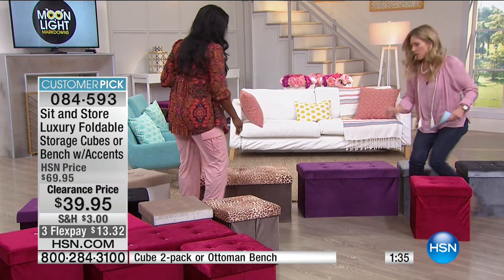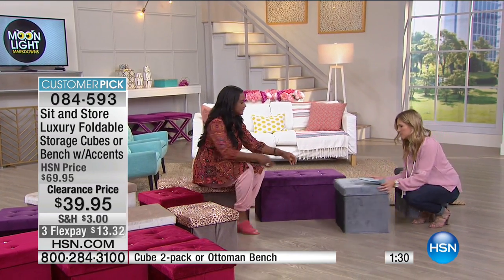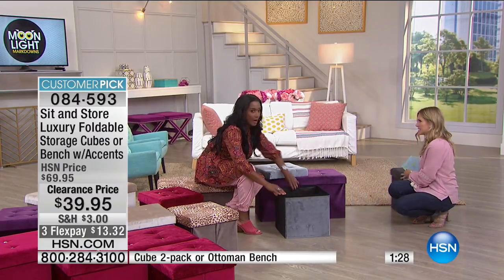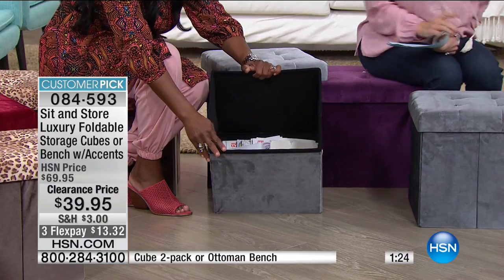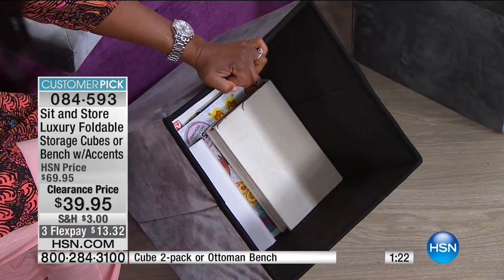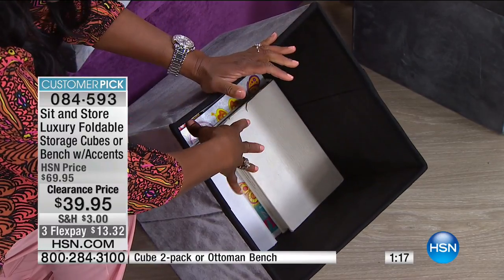Let's see what's in your cubes. Oh, wait, we have cubes. More goodies over here? I think I was able to find more ideas. Oh, here it is. In this cube, we've got books, magazines, catalogs, photo albums. That's what I had in one of the other ones. You could do that. Maybe all of your crafting, you're working on your pages.